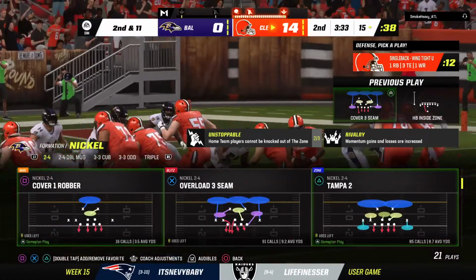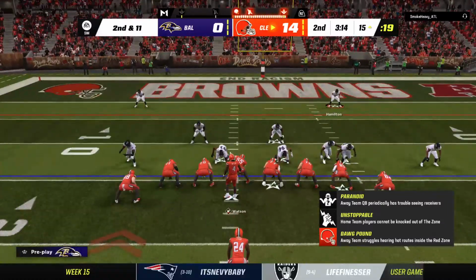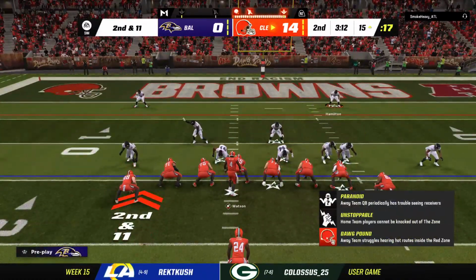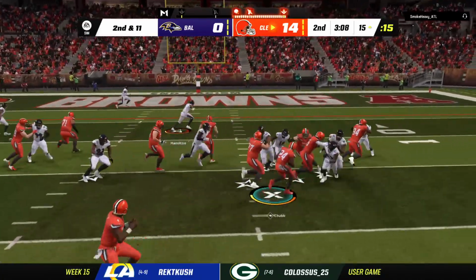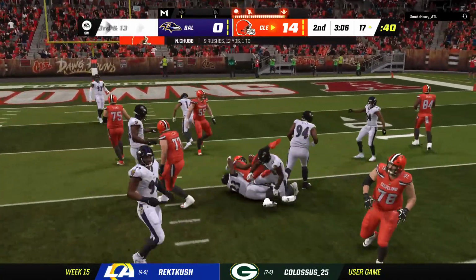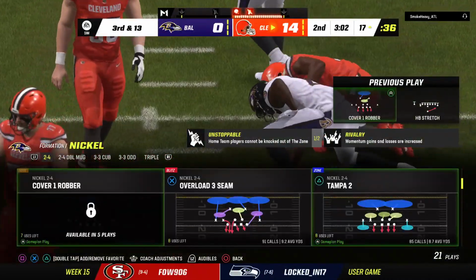That's going to bring up 2nd and 11. The running lanes have definitely not been there for him here in the first half, and I don't think it's all been his fault. His offensive line hasn't given him much space. A loss results there. 2nd down, here's Chubb again. And once again, they stop him behind the line. Great job by this Ravens defense.